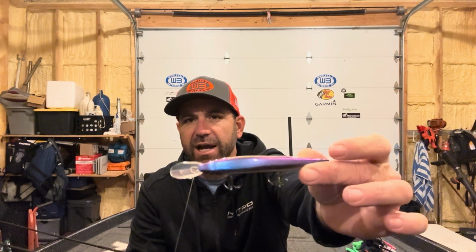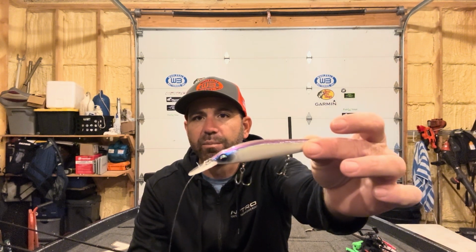But that's a Table Rock shad color. Was throwing that yesterday. Had a lot of good success on it. But really good bait. Gets down a little bit deeper, and it gets down there quicker, which I like too, especially if you see maybe a fish on live scope.